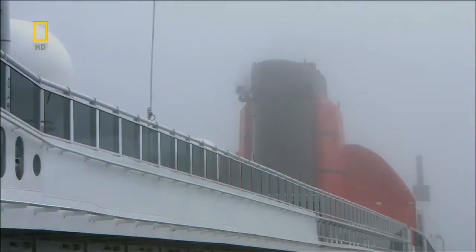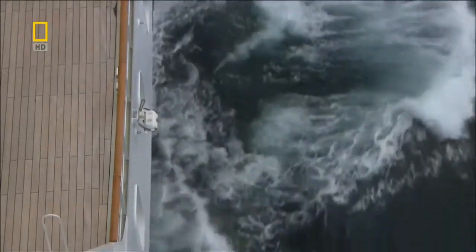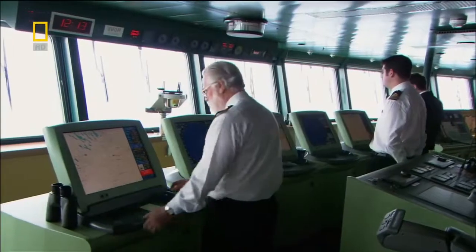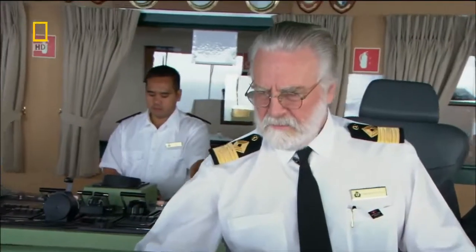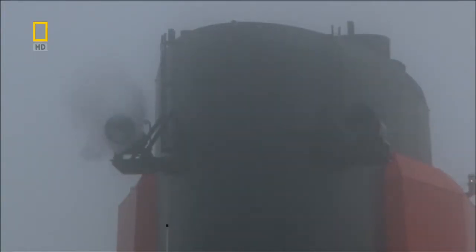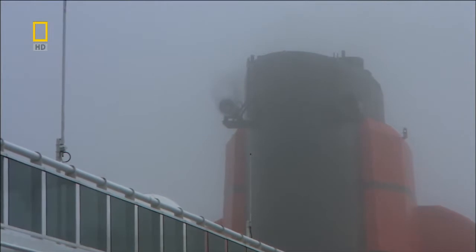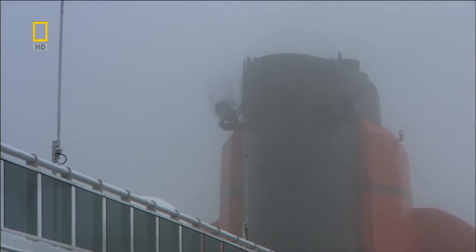The QM2 takes over the historic transatlantic route from the QE2. After 5 days at sea, she is a day away from New York and has entered thick fog. Commodore Warwick is responsible for the lives of nearly 4,000 passengers and crew. He has both trusted traditional methods and cutting-edge technology at his disposal. The QM2 sounds her horn every 2 minutes to warn approaching ships. This horn can be heard over 15 kilometers away and was installed in 1935 on the original Queen Mary, after whom this ship was named.